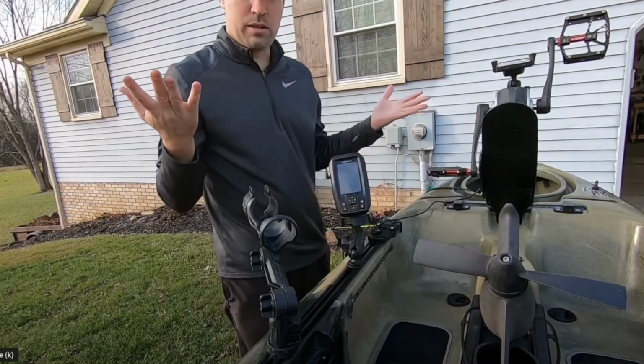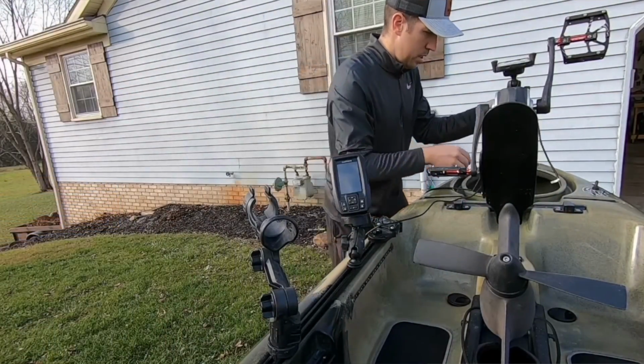Here's another tip. If you don't have a fish finder, go get one. It's gonna help you locate those fish. If you don't have a lot of cash, I wouldn't purchase a fish finder for under $120. I believe they are garbage for a variety of reasons. And this last tip, I understand you might push back on me a little bit.